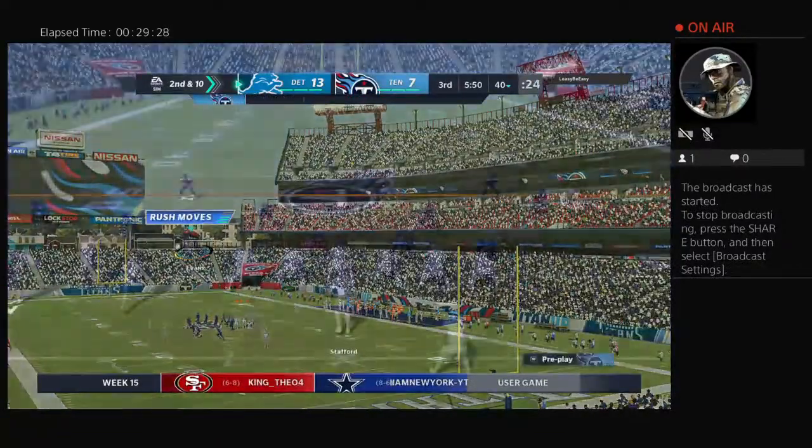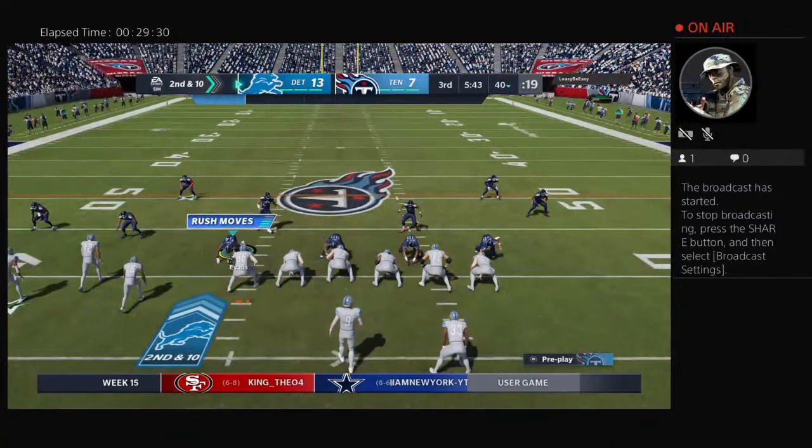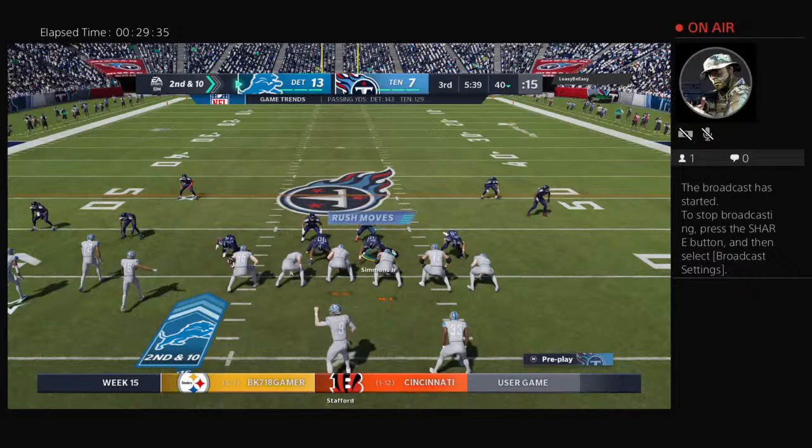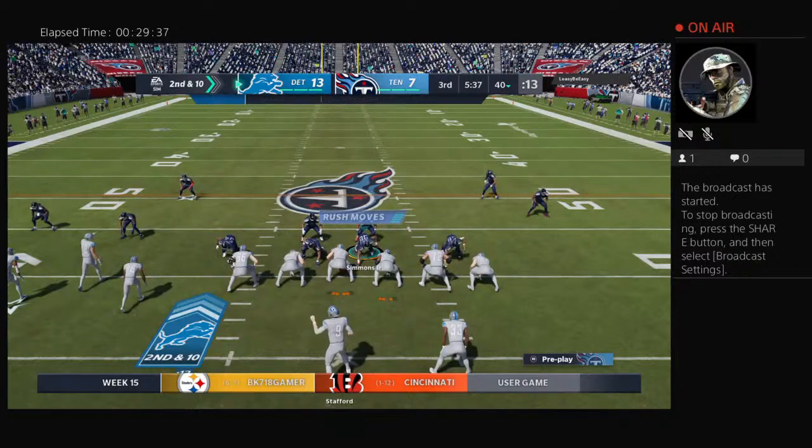The tackle made by Jay. No gain on the play there. Second down. No gain on the play. Brings up 2nd and 10 at the 40-yard line. Check, check, check.